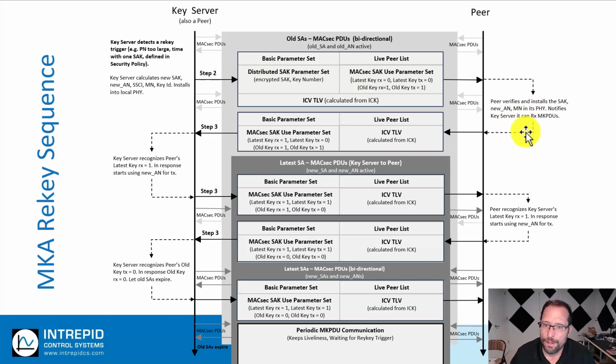As soon as those are installed and activated, the peer will indicate to the key server that the latest key can be used for reception with latest key RX equals 1, but will not use it yet for transmission because the peer doesn't know yet if the server is ready to receive MACsec PDUs with the most recent key. So here we still have old key RX equals 1 and old key TX equals 1 from both parties. Once the key server sees that the peer can use the most recent key, it'll start using the most recent key. So the latest key RX is 1.